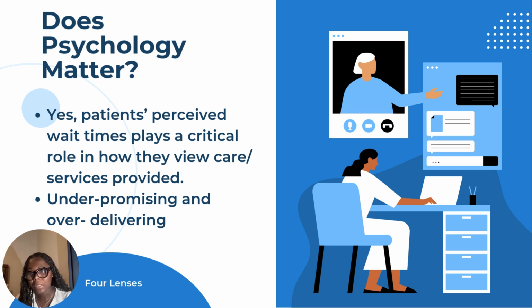By implementing these approaches, healthcare providers can better manage patient expectations, improve satisfaction, and reduce perceived wait times, ultimately creating a more efficient and patient-centered system.